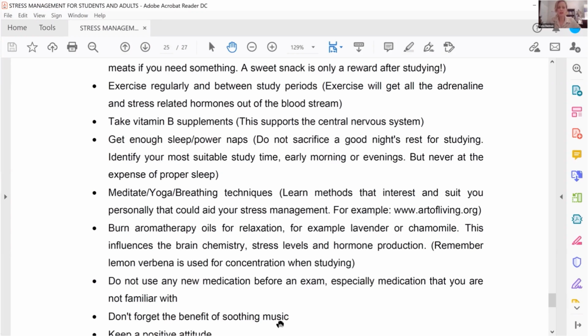Vitamin B supplements are good. If you eat a lot of vegetables, you don't even need to take vitamin B supplements because you're going to get enough. I love the juicing part of vegetables, the green juice and stuff. You literally nourish your body incredibly.